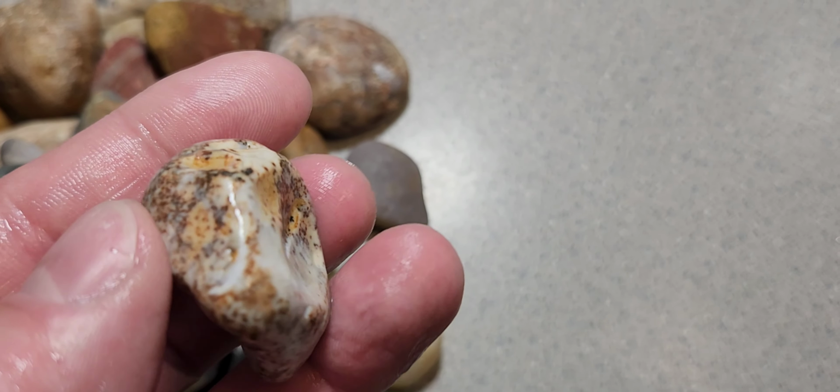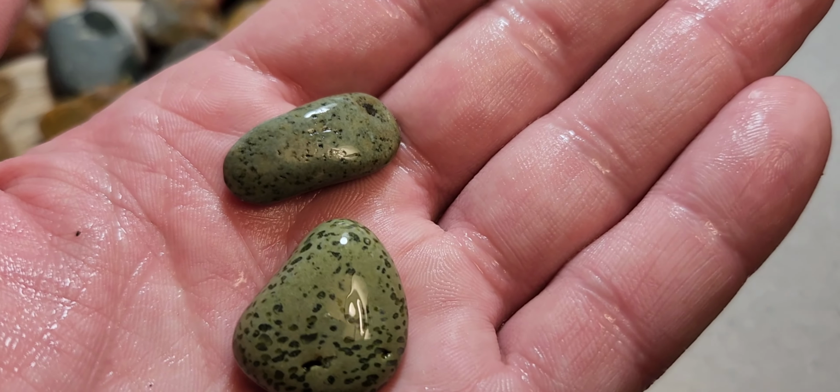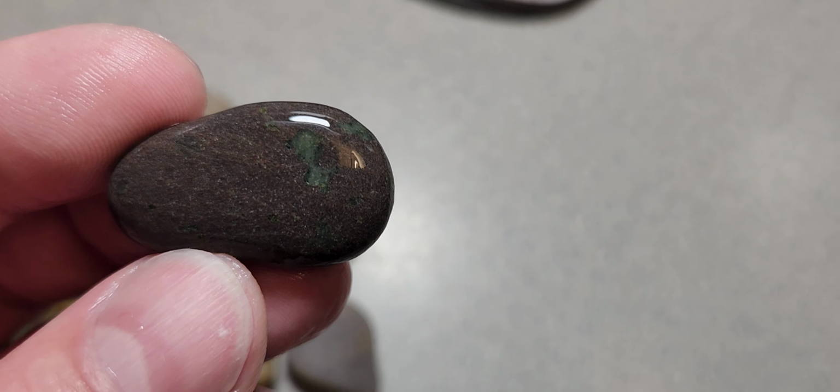I like that one a lot. I'll keep that one. It's still one of my favorite finds of the day. Some neat little green ones. This one's kind of like an almost purplish. Got the green in there.